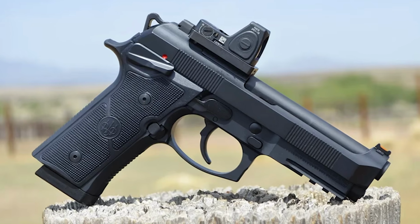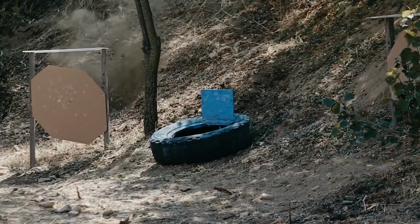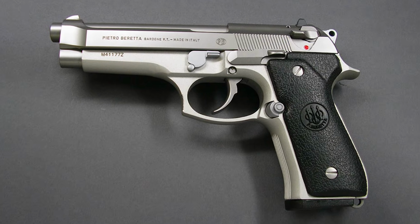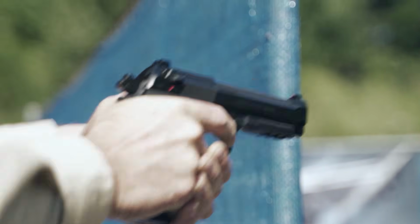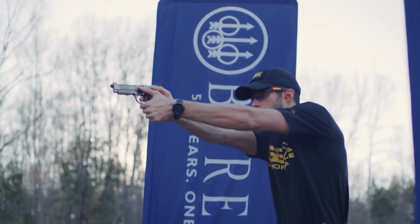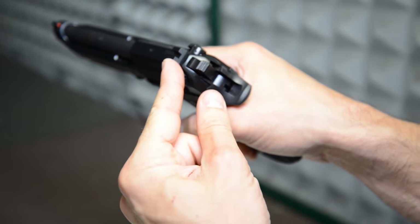The double-action, single-action trigger system is smooth and consistent, and while the double-action pull is long, the single-action break is crisp and clean. Add in the open slide design that reduces cycling issues and the steel frame that keeps recoil down, and you've got a pistol that feels planted and stable with every shot. This thing was built to meet military standards, and it shows. Even with iron sights, you'll have no trouble ringing steel or grouping tight at 25 yards.